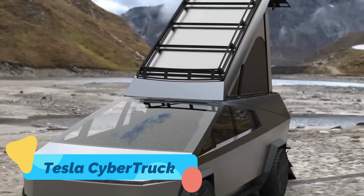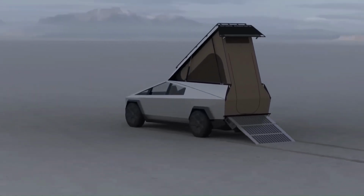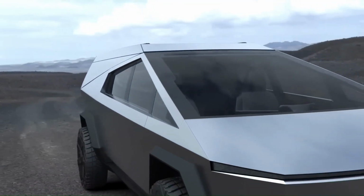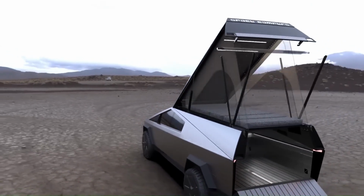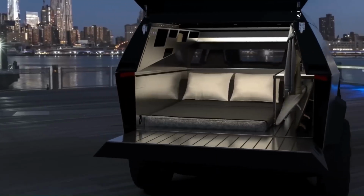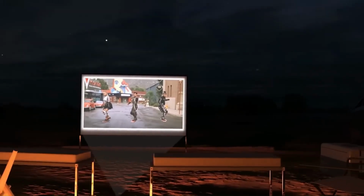Tesla Cybertruck. The Tesla Cybertruck is nothing short of a game-changer, combining futuristic design with brutal power and cutting-edge tech. With its angular exoskeleton made from ultra-hard stainless steel, this all-electric beast is designed to be bulletproof, tough, and unlike anything else on the road.